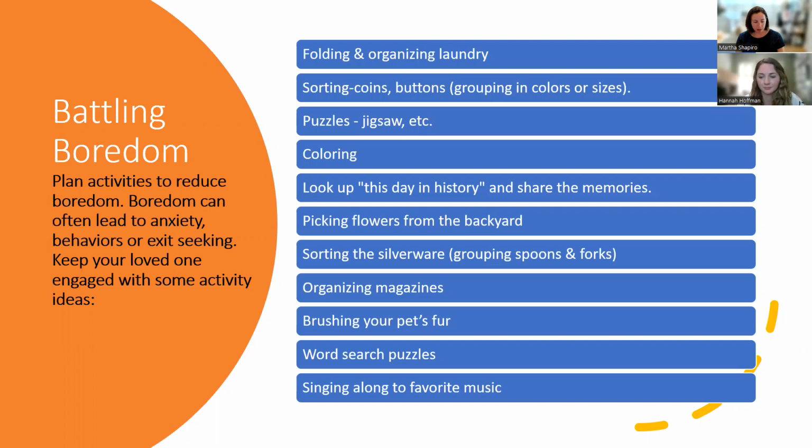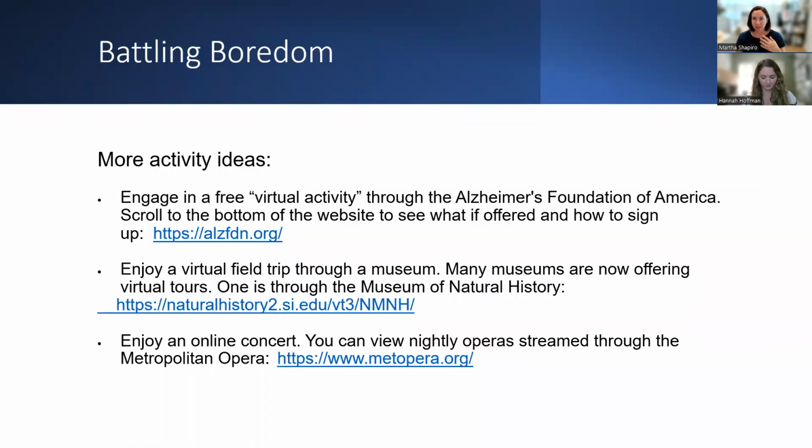And then on the next slide, and I can send the slides around if people would like, there are a lot of online activity options, especially since the pandemic. These have really increased in availability. The Alzheimer's Foundation of America does wonderful free activities that are geared for people that have dementia. They have online exercise programs and entertaining programs. So you should really check out their website. And then there are all these virtual field trips you can do through museums, or online concerts. So I really encourage you to see what's out there and what would be something that your loved one would enjoy, or maybe that you could enjoy together.